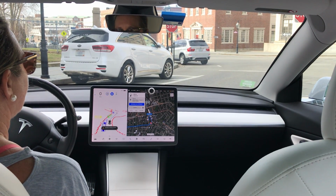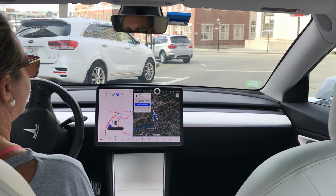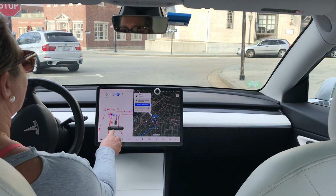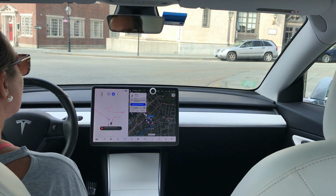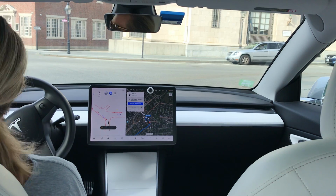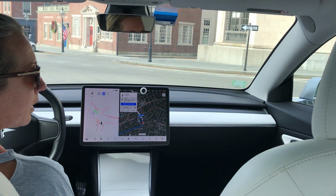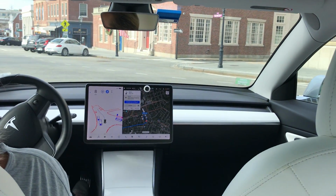So I am recording the snapshot for this area again. I'll be really happy when this one is fixed. It says autopilot creeping forward, checking for visibility. It did stop at the stop sign this time again. So it did figure out that this is where the stop sign is. Okay, there's a car coming. My car waited.